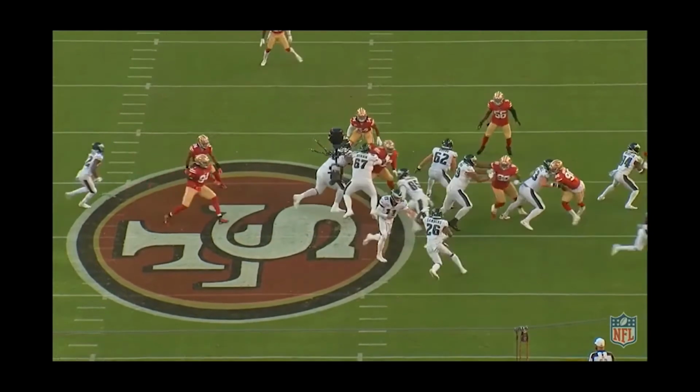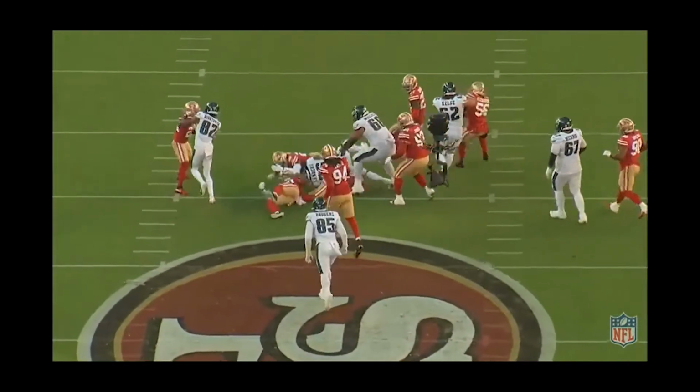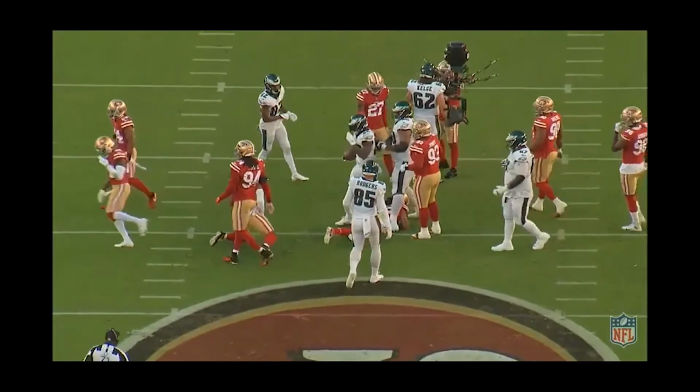All right, now look at Jordan Mailata right here. Just completely annihilates the tackle, gets up to the second level where the linebackers are, creates that extra 2 to 3 yards for the running back.